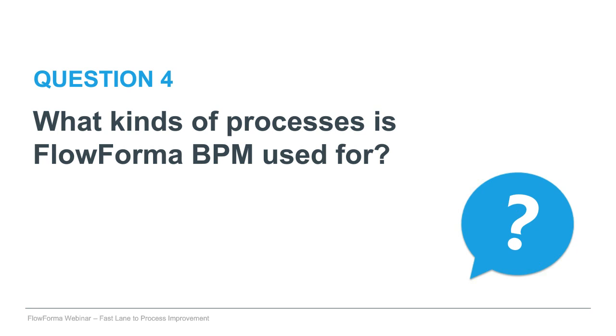Brilliant. And could you explain a little bit more detail about maybe one of those specific processes and how you've used FlowForma to automate it? So maybe a high value or industry specific type process that you have seen that would actually have been a huge turnaround in terms of automating it.